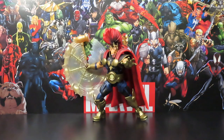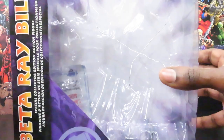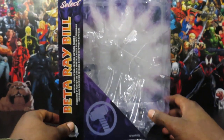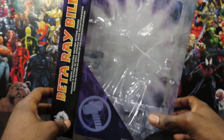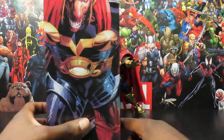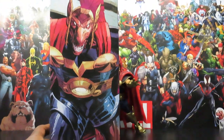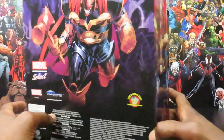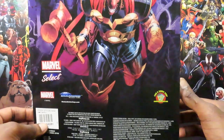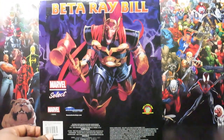Taking a quick look at the packaging here. The big Marvel Select window boxing here. Nice big bold box. Got Beta Ray Bill right there on the side. Got Thor's hammer at the bottom. Got some artwork right there. Got some more artwork on the back. Obligatory product packaging, words and whatnot.